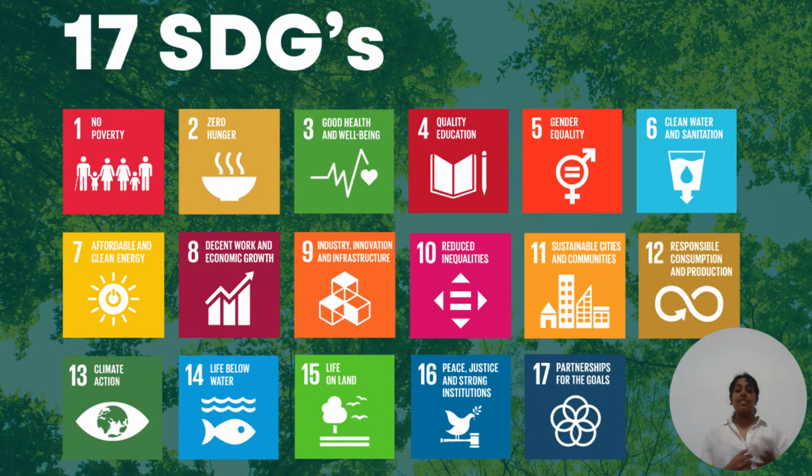The 17 Sustainable Development Goals, or SDGs, set by the United Nations in 2015 are listed here. These goals aim to make the world a better place by 2030 for people, for the planet, and for prosperity. So, I would like to give a brief introduction on some of the 17 SDG goals. No poverty. The first goal is to end poverty in all its forms everywhere. No one should live without basic needs like food, shelter, or income.